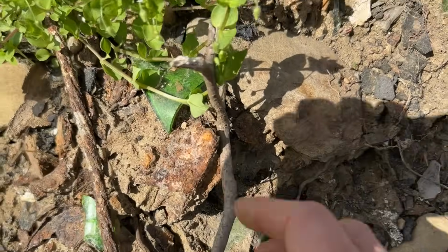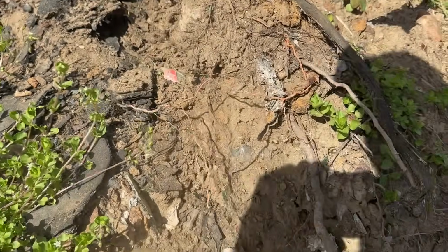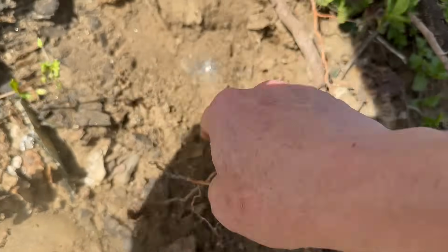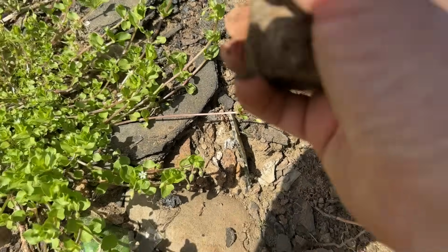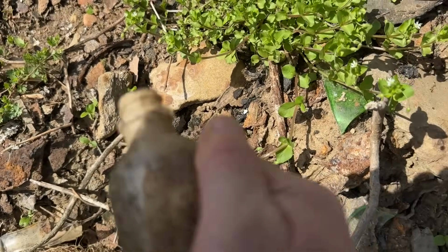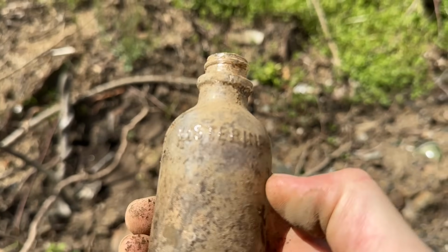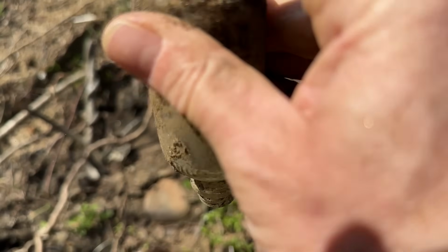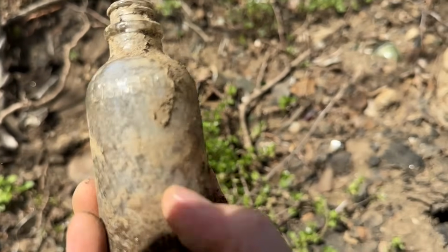Obviously, we got broken glass and pieces here, but look at this right here. Other broken pieces right here. Look at this right here. Oh, good. It's full. It's good. Oh, and it's got, oh, it's a Listerine bottle. Look at that. It says Listerine. And it's old. It's an old one. Very cool. These small bottles are great. I love it. Oh boy.